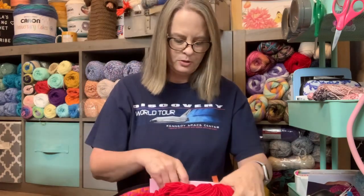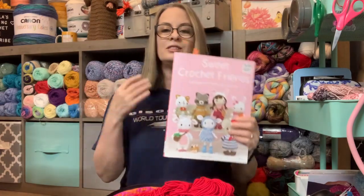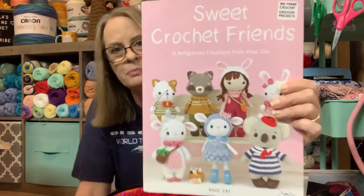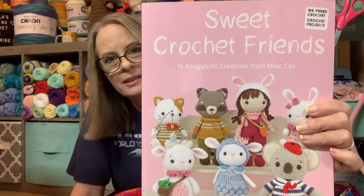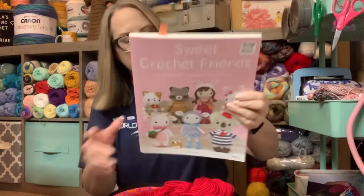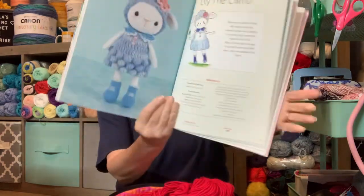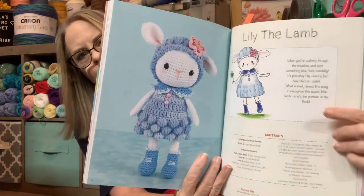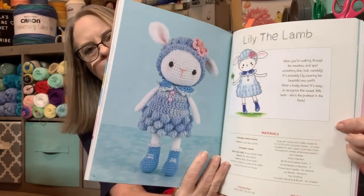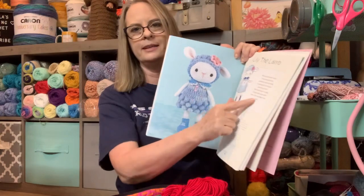And this is my favorite book. I have not made anything out of it yet, but it is my favorite book because I just love the colors. It's just a beautiful book. Sweet Crochet Friends. If you haven't seen this, it's just to give you an idea what I'm talking about. They have such beautiful pictures, and then a cartoon picture over on the side that tells you a little bit about the animal.